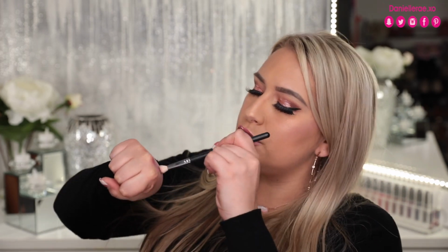But again, with it being a liquid, sometimes it feathers out the actual shade. So I don't think that the matte side is necessary, but love, love, love the glitter side. Let me just swatch this one too for y'all. This is called Bubblegum. Look how beautiful. It's so pretty. Okay, I'm done.